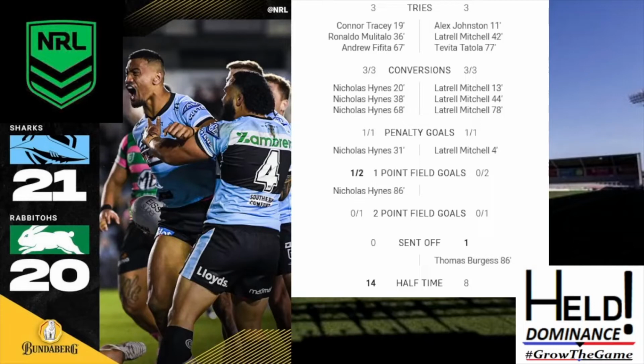After half-time, a grubber into the in-goal area from Walker was fumbled by a Sharks player back into it, further into the in-goal area, closer towards the post, and it was Latrell Mitchell who got on the end of it on the 42nd minute to score a response try just after half-time. Mitchell added the extras. As you see here, they're going try, score, all the way through.